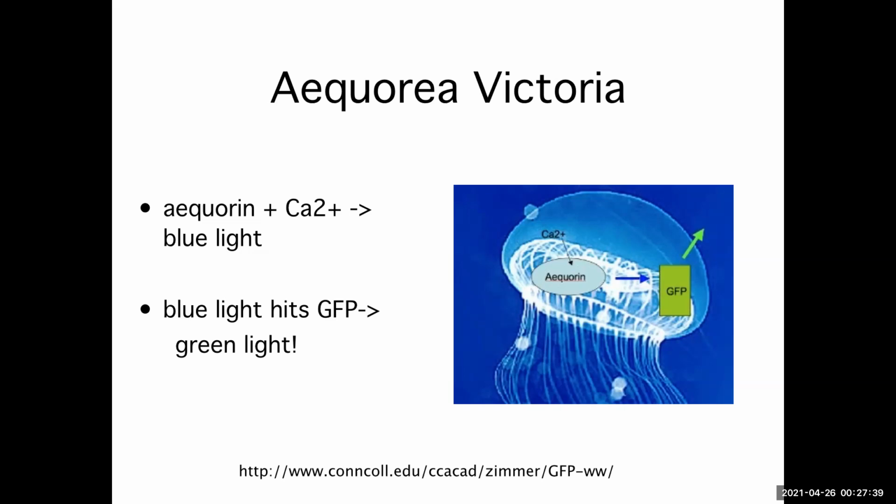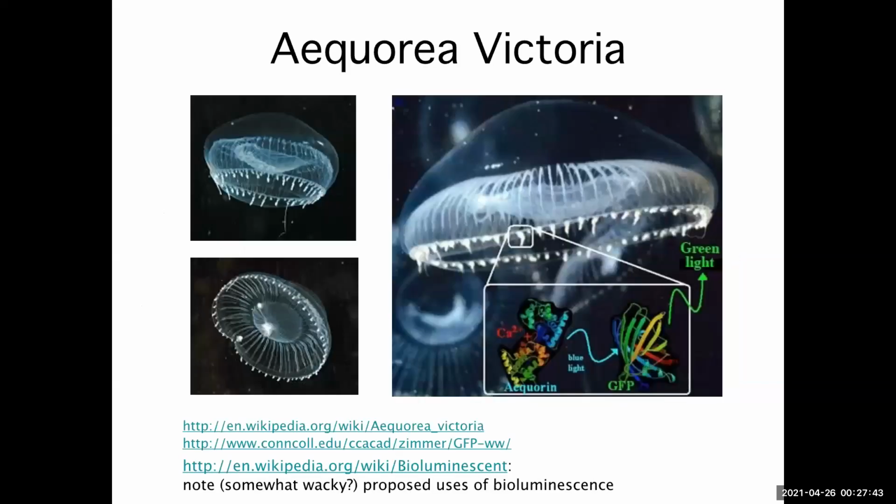So they're using really cool chemistry to create their own blue light. And then they've got a protein that fluoresces, that is GFP. And here's some more really cool photos of them because I couldn't resist, because look how cool they are, right? I mean, they're just beautiful.